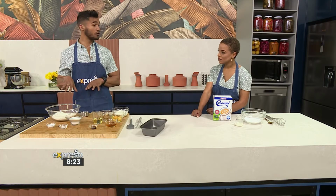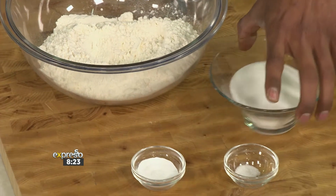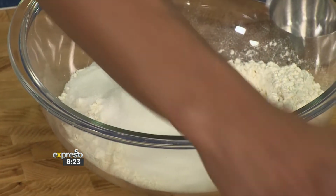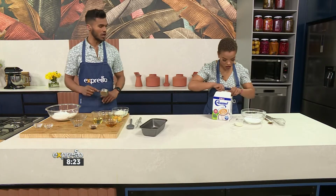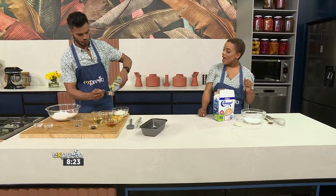So, starting off with the dry stuff first. We're mixing all the dry ingredients. We've got flour, baking powder, some salt and sugar. So I'll just add all of this in. But, of course, on top of this, just to get that extra goodness, we're going to add 2 cups of the Creamel. So if you can open that up for me. Certainly can do so. And pop it into the dry ingredient mix right now. Thank you very much. Let me just pop that in there.